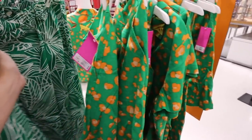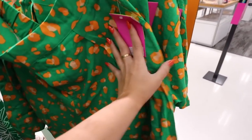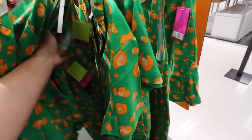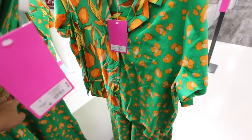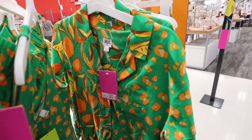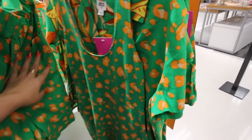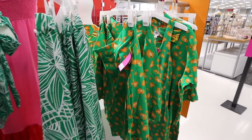Then if you are into more bold patterns, there's this green and orange, almost like leopard print. It comes in shorts, and then there is also a top that matches. So if you like to do matching sets, this would be such a fun summer set. The shorts are $25 and the top is $30. There's also a dress that matches it too. I love how there's so many different pieces in each pattern because there's truly something for everybody.